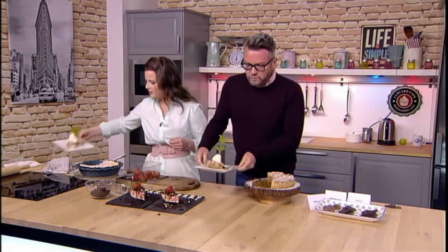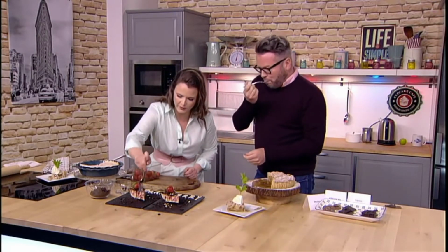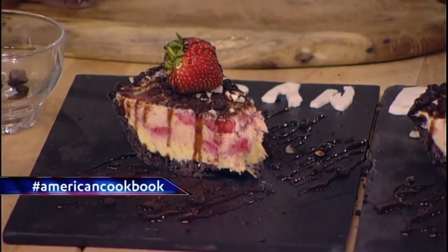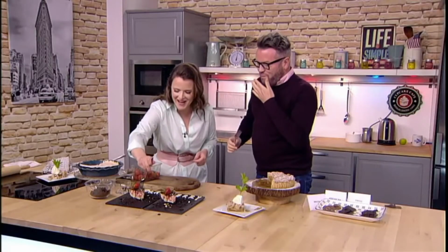Good. Okay, you ready for your strawberry pie? This is a taste testing frenzy. I'm going for the end. Bit of Oreo, a little bit of cookie in there. You can use whatever your favorite brand is. What do you think? That's good, isn't it? You don't even need to turn the oven on. I like this face. I'm in heaven. You're in heaven? Good. Can I come back next week? You can come back anytime.